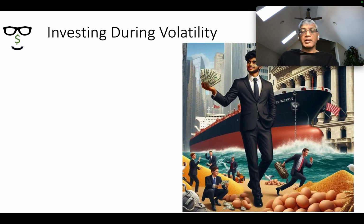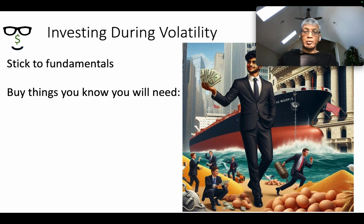Well, when there is volatility, my natural instinct is to not chase the rumor, so to speak, but to stick to fundamentals. And sometimes it leads to missing out on these wild rides, and other times it leads to a lot of peace of mind. And the peace of mind portion is more important to me, and that is why I do that. I buy things that I certainly need, whether or not the economy is roaring. One thing that we all need is cash, and so I have a substantial portion in T-bills.